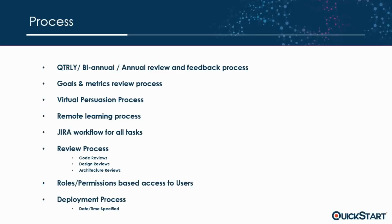Thank you. And so basically, the other thing around the processes is Jira workflow for all tasks, right? We want to make sure that when you're following a process, those workflows are defined. If you don't do that, then once the process breaks, it's going to be a nightmare. There's a very good book that I read, The Phoenix Project, and I highly recommend reading that book. It talks about the importance of processes. You can still do a lot of things with a limited number of resources, as long as you have a process.